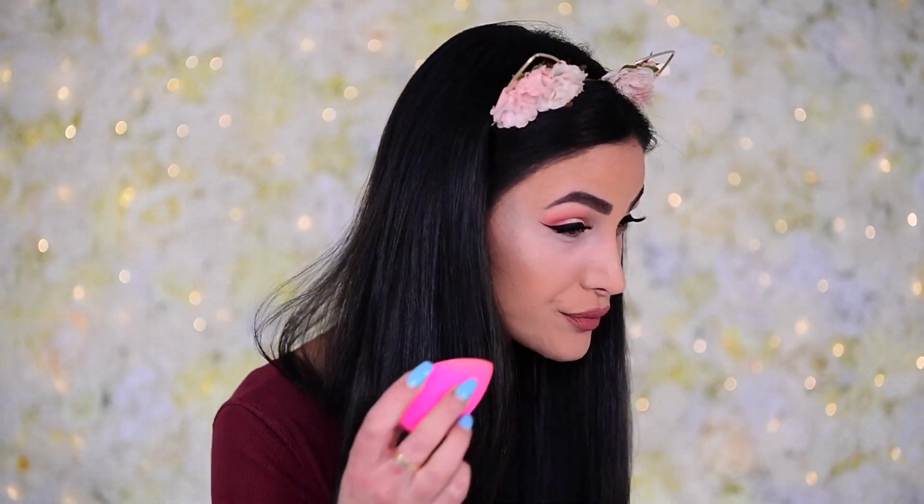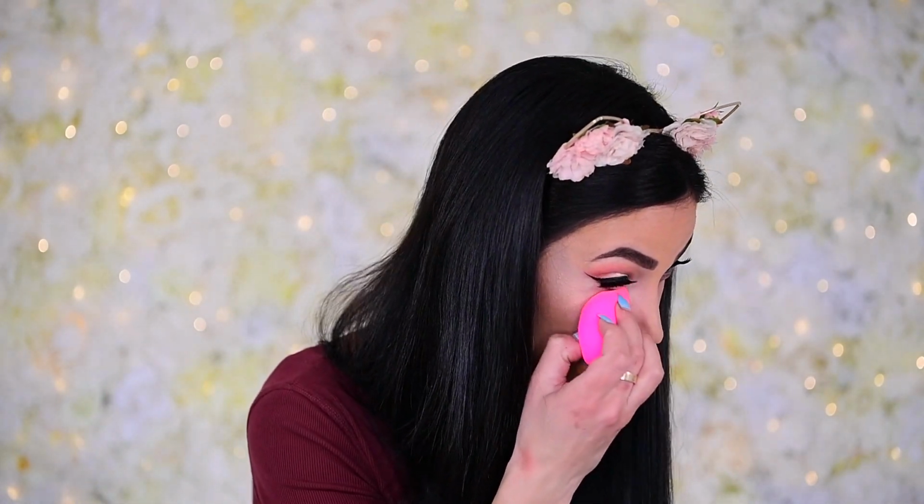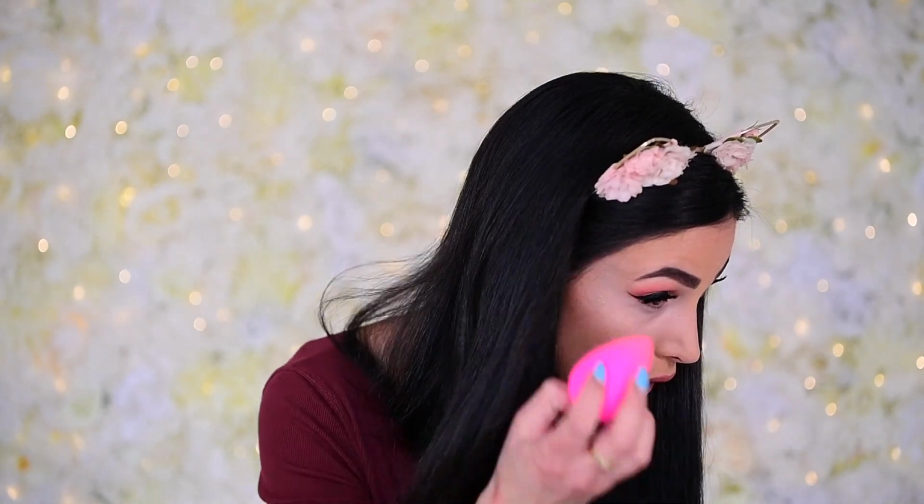Right off the bat, definitely full coverage. It has a really kind of hydrating finish to it, where it's not super matte and heavy the way the Tarte can sometimes feel. So I really like that. And it blended out really quick. I don't think I need to add any more, maybe just a little drop where I have more darkness right here. Oh my god, that's not my skin tone at all.